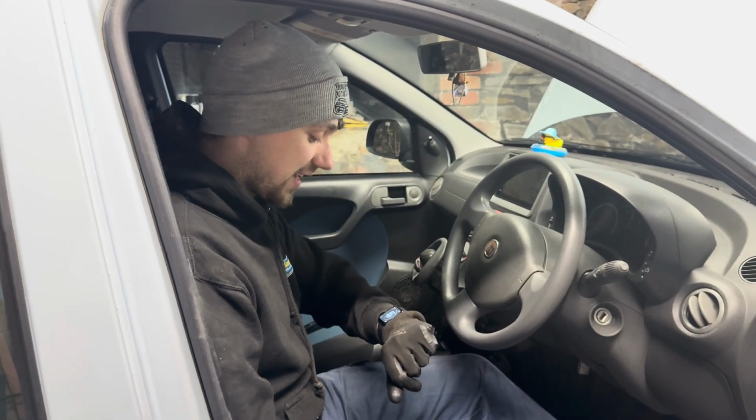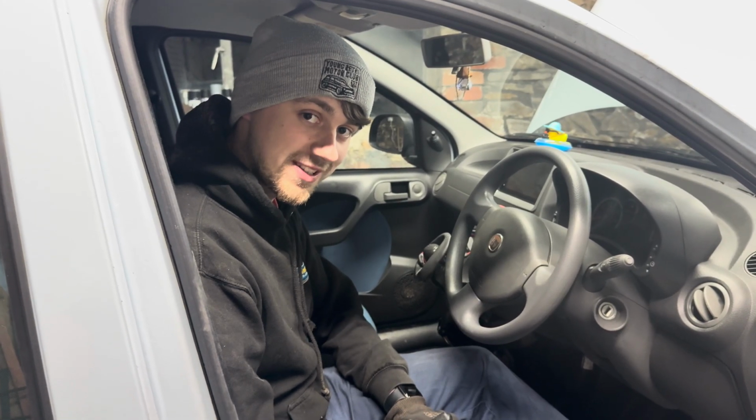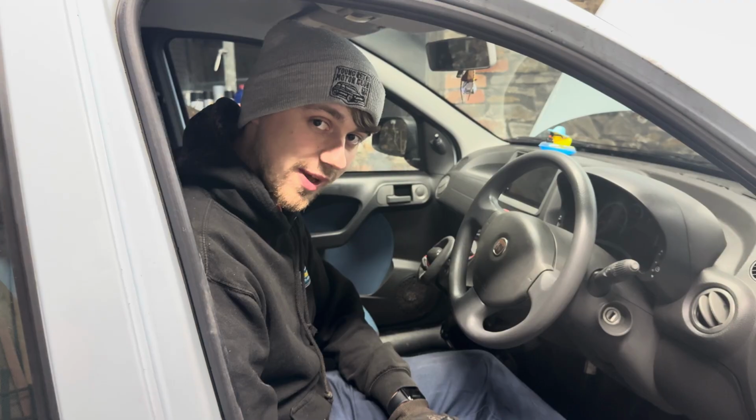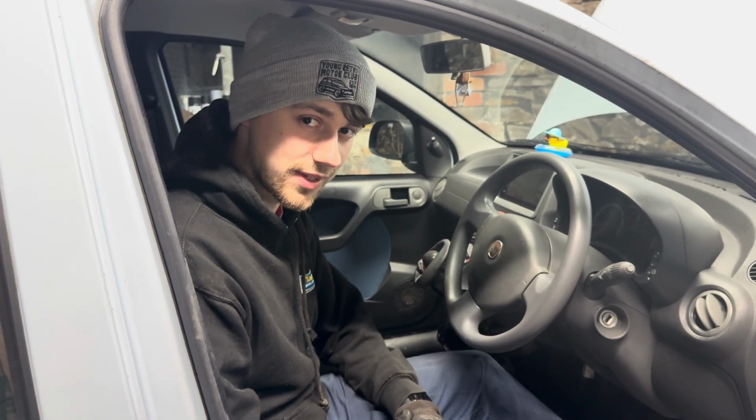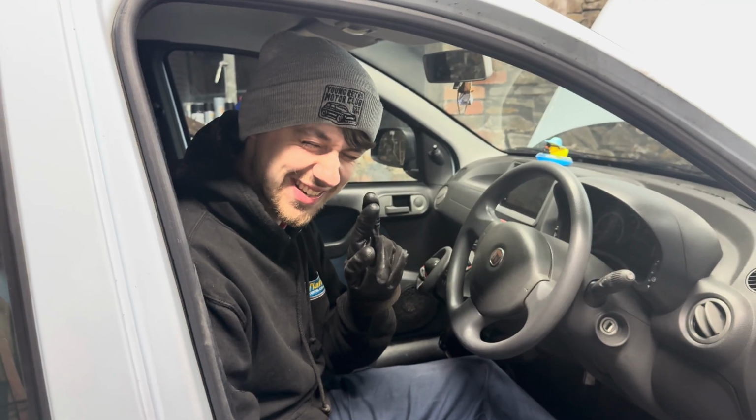Now, time's getting on a bit, and you know what? I want to go to bed soon, so I'm going to let G go inside and warm up, and I'm just going to put the last bits back together, and we'll catch you very shortly to see how Penny does on her MOT. Fingers crossed.